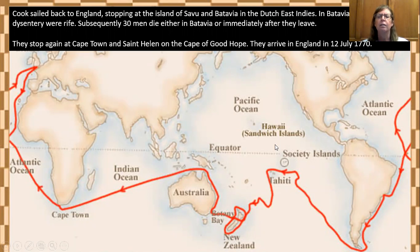Now, in Batavia, there was a great deal of malaria and dysentery, 2 conditions that were very damaging to human life, making the sailors very sick. And so subsequently, while they were in Batavia and as they set sail following that time, 30 men died either in Batavia or directly afterwards. And when you read through Cook's diaries, it's pretty much 1 every day. I think there was about 7 that died when they were in Batavia, and then they kept dying every day after that.